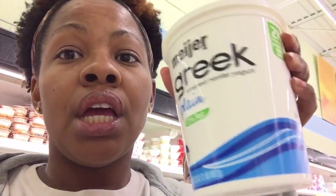Here we go. This is not necessarily used for a meal, but this is a staple in my house. Greek yogurt. We use it instead of sour cream. So it's a substitution for us, but we also put honey in it just to have as a snack and just eat it, you know, like regular yogurt. If you haven't tried it, you should definitely try it.